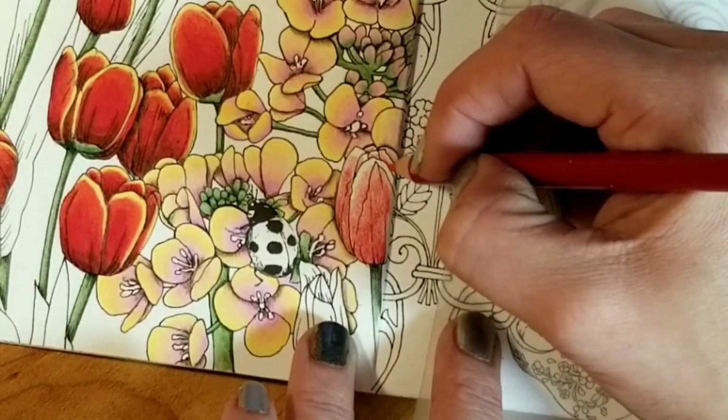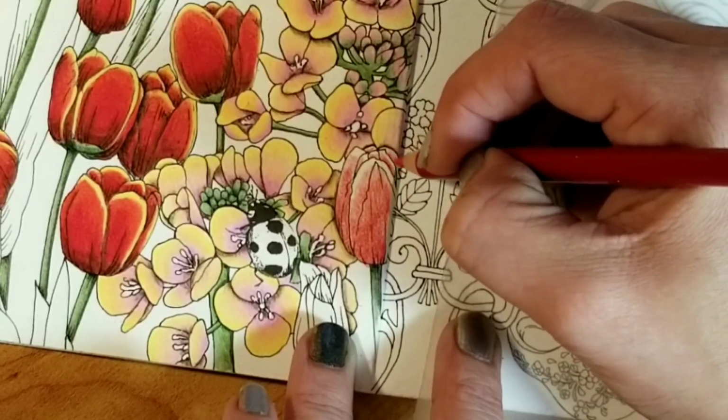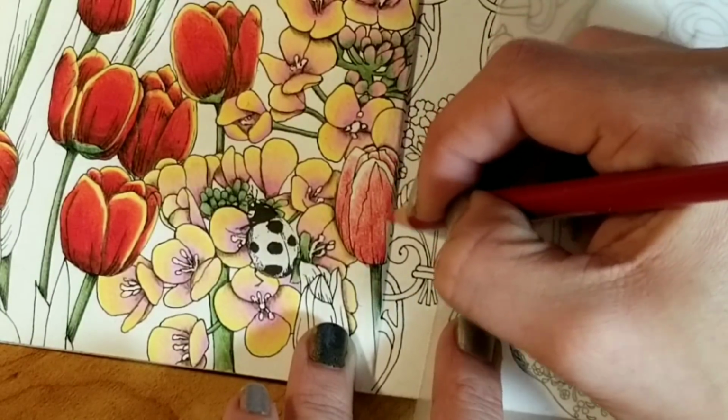This is going to be a tough one. This book has a weird edge. It's hard to color.